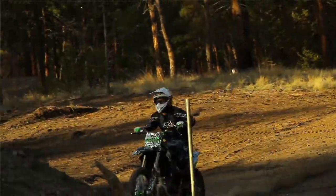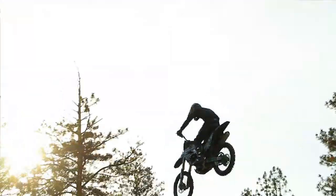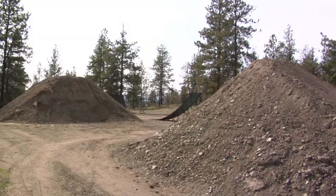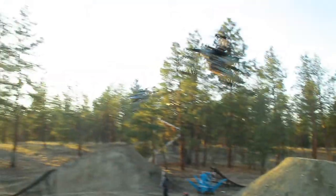Along with steel ramps, we have big dirt jumps up here. Dirt jumps are a little less common in freestyle motocross just because steel ramps are so much easier. But here we're looking at basically the same idea as a steel ramp, but made in dirt. Gap's a little bit longer. We're looking at 100 feet instead of the 75. So it's basically just something fun to play around on.